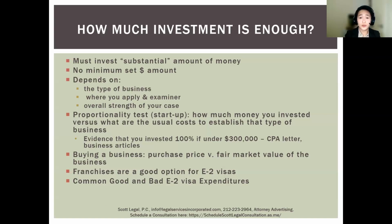And also the individual examiner who looks at your case may have different expectations on what amount will count as substantial. It also depends on the overall strength of your case. So for example, is your case very strong on marginality and real and operating requirements? Do you already have client contracts in place that show clearly that the business is ready to start operations and has revenue earning potential? Do you already have employees in the United States that can support your marginality requirement? And is your business already earning revenues?